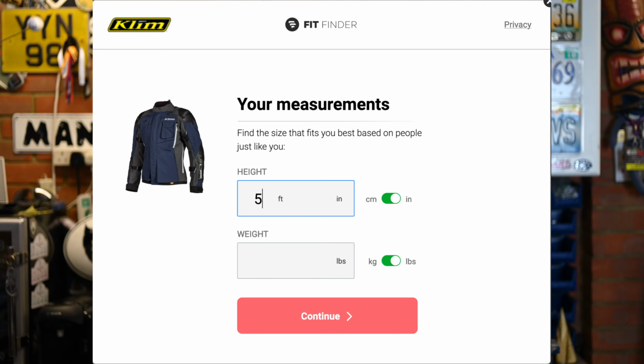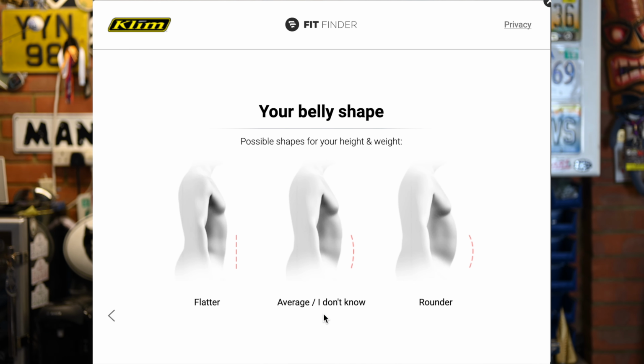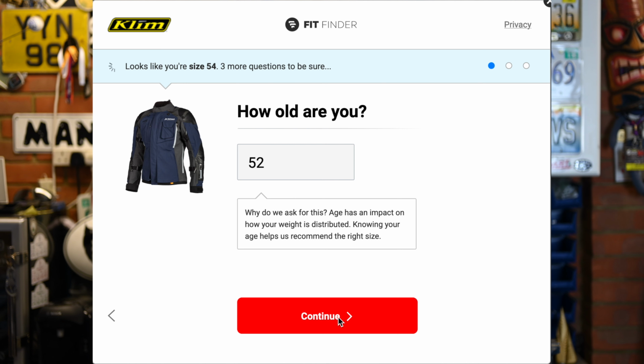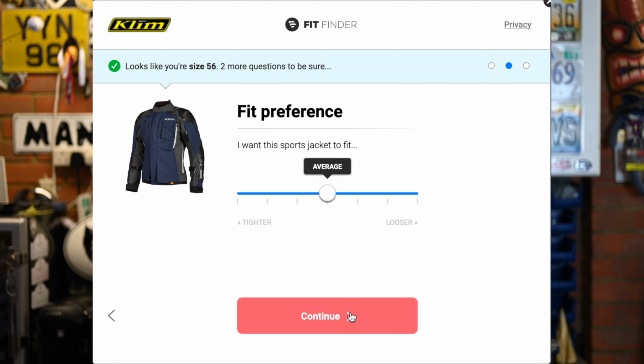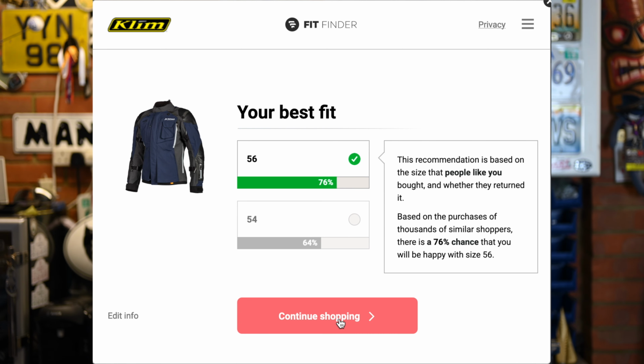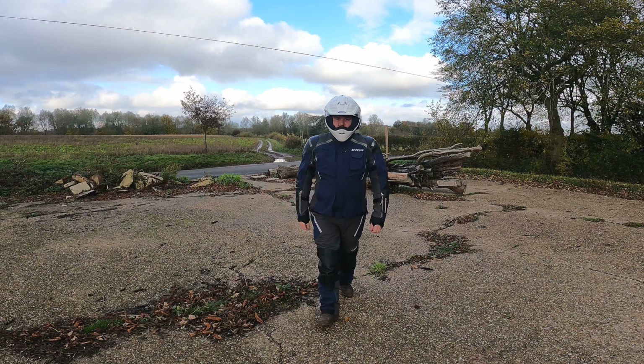I didn't get a chance to try the suit on before I ordered it, so I just ordered my usual size. There is a really good fit wizard on the Klim site. It'll ask you various questions about your body shape, your height, your weight, your age, and it'll also give you some comparisons to some other brands. So if you're using other brands, Levi's jeans or whatever it might be, from that data they can suggest a size for all of the garments in their range, and I have to say it worked out pretty well.